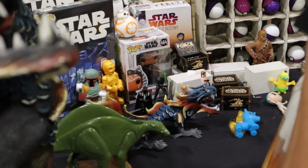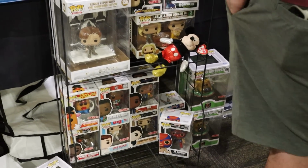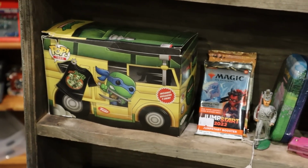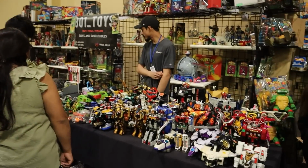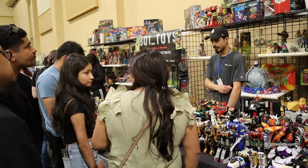Do notice an Ahsoka pop right there, first pop that I found. I do notice a little row of pops right here with some Target exclusives. Nothing too crazy that I'm looking for, unfortunately. Found this Ninja Turtles pop tee. I don't know if I've seen that one very often, but those were the only pops that I could really find in here. Like I said, I'll keep looking around and see if I can find any cool out-of-box gems or anything like that, but we are finding a lot of really cool vintage toys.